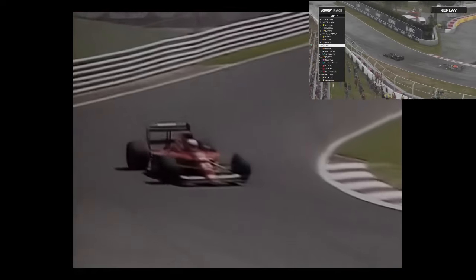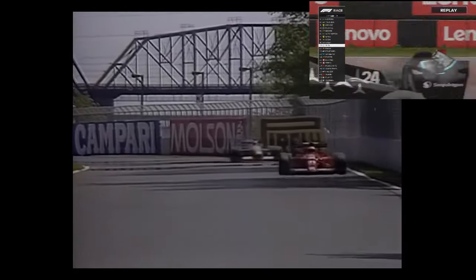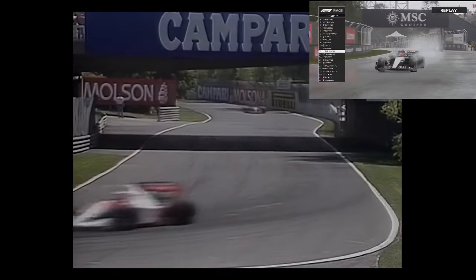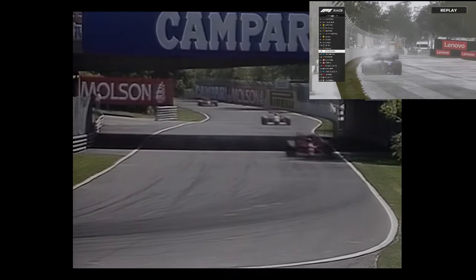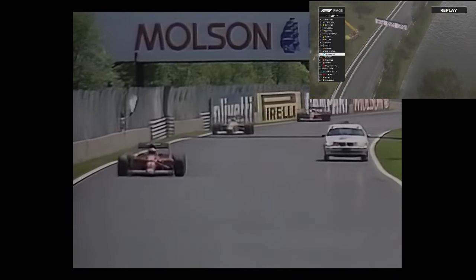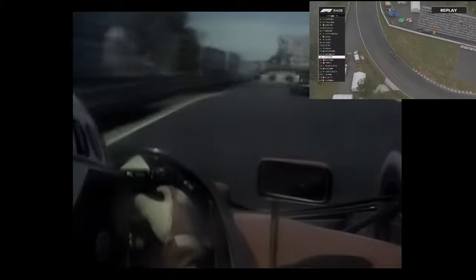Alain Prost running in sixth place, the final points paying position. He is behind Nelson Piquet by about 1.1 seconds. There you see the crane hauling off Mika Hakkinen's Lotus. If you could see that crane, you would realize how it manages to reach from way beyond the other side of that guardrail. It's got the longest jib I think I've ever seen on a crane. It is enormous, but it certainly is doing the trick. There's the pit entrance in the background. Behind it, the rowing basin that was used in the 76 Olympics.